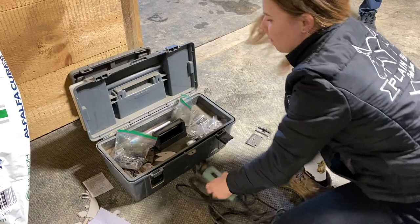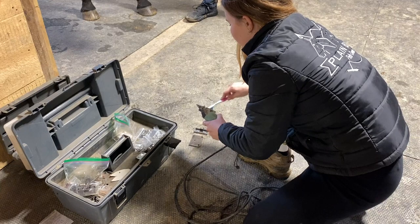Hey Hunter, look, this is what the toothbrush is for. It's enough. Cleaning!